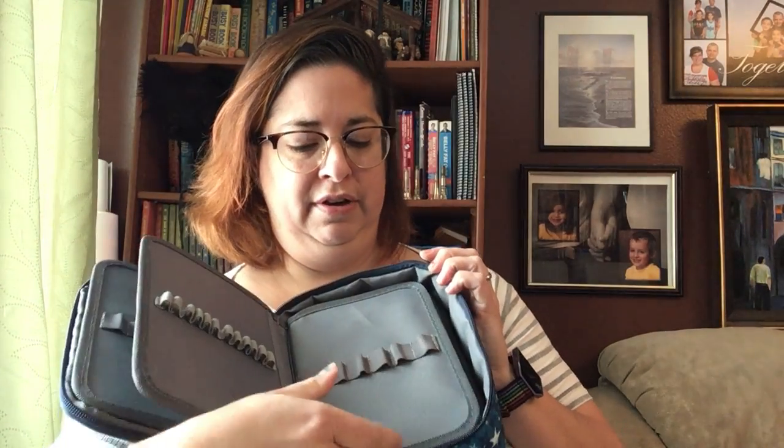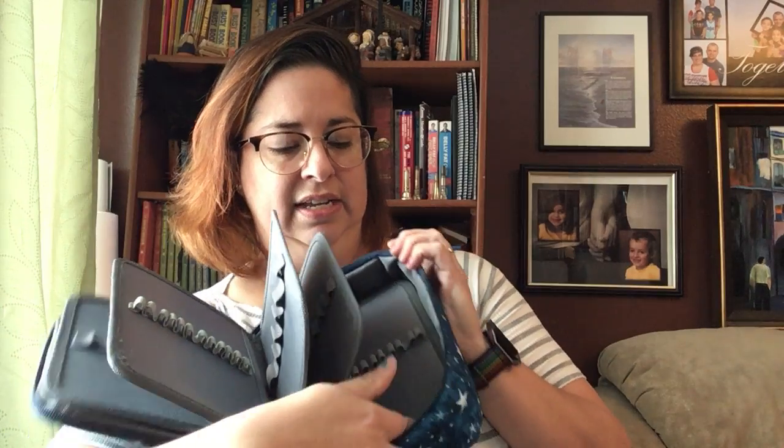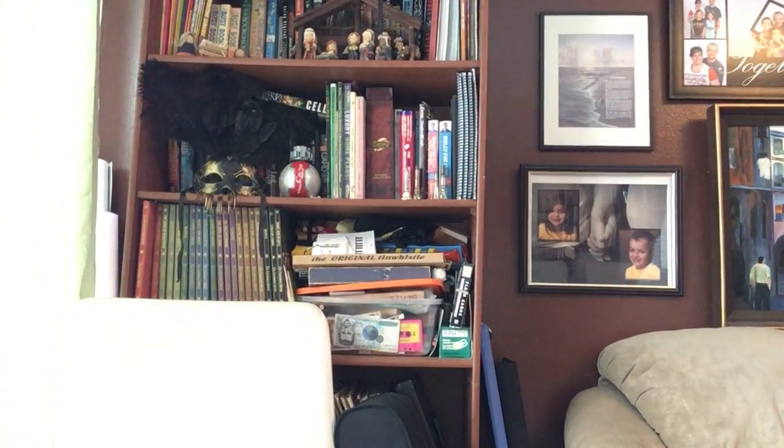But now I have 1, 2, 3, 4, 5, 6, 7, 8, 9, 10 spots. Each spot holds approximately 12 pencils. Well, there are 4 tins in that Spectrum Noir set. Let me show ya. I'm going to do a review on these guys another time because I want to compare them to some of the other watercolor pencils I've collected over the years.